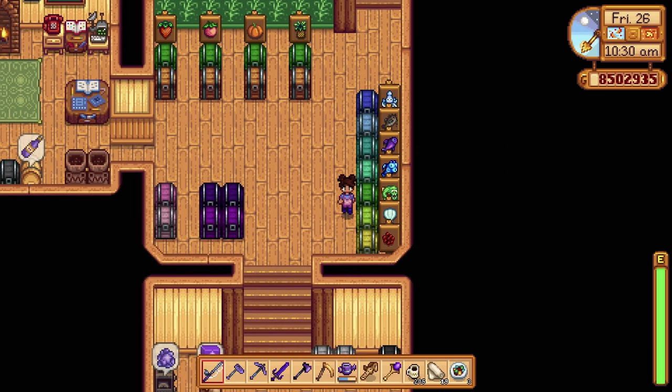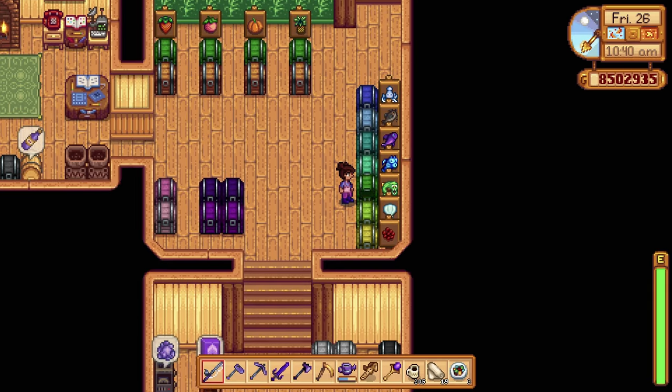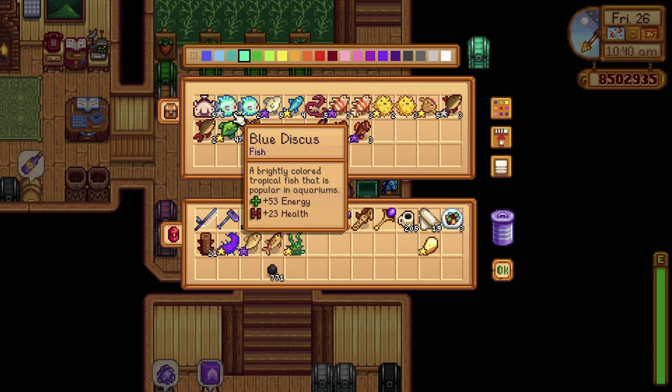Then I can do some seaweed. I know that's in this chest. Seaweed isn't too hard to find either. So I'm not worried about taking an extra one. We actually don't need too many more fish, so that's fine. Ooh, we're not going to need anything in that bin.